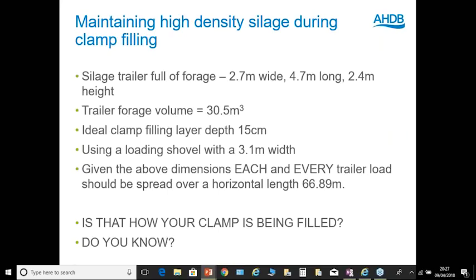So I said about maintaining high density during silage filling, and it's a very difficult challenge. So I just want to take you through some simple maths. What we say in research is that you should have a 15 centimetre maximum layer depth when you're filling that silage clamp. Now, if you take a fairly standard trailer, this is a twin axle silage trailer, and it's got the dimensions 2.7 metres wide, 4.7 metres long, 2.4 metres high, giving a total trailer volume of 30.5 metres cubed when you multiply those three together.